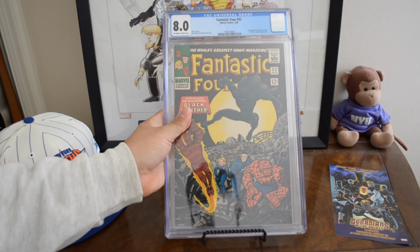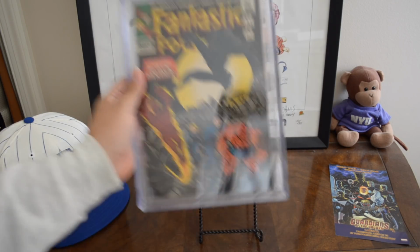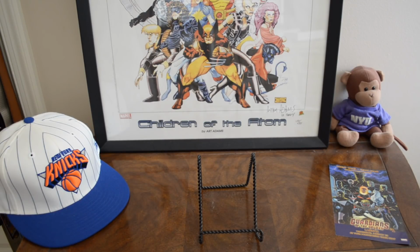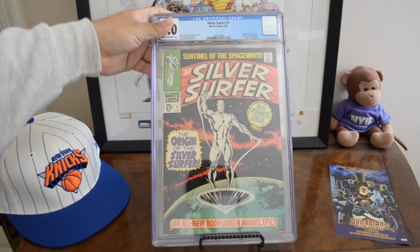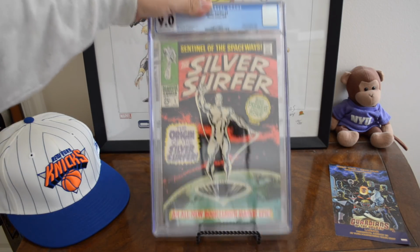Wow. Fantastic Four 52. First appearance of Black Panther. I did this on-site grading at the last con I went to. So, yeah, glad to have that in the PC. Silver Surfer number 1. Origin of the Silver Surfer. Digging that from 1968. Wow.